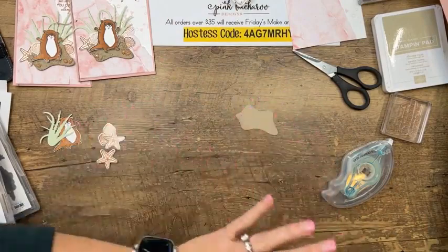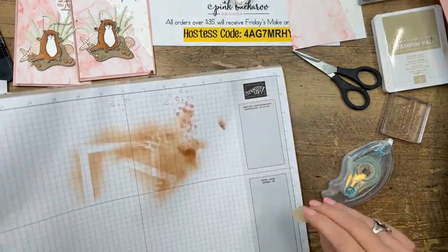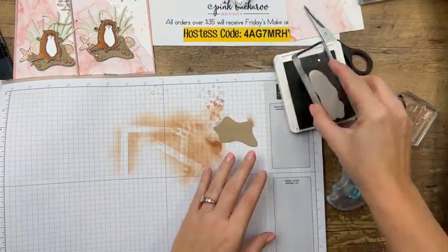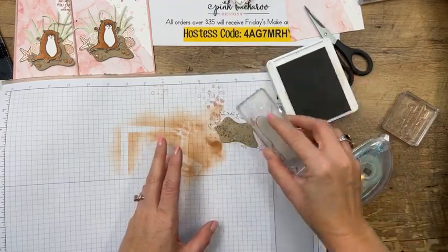All right. Grid paper. One more time. Our little rock here is in Crumb Cake, and we will stamp the little grungy part on it like that. Give it some texture.